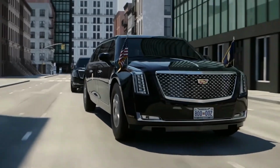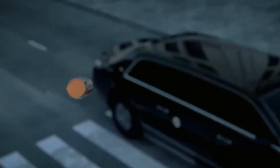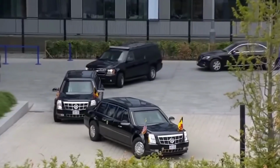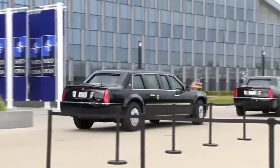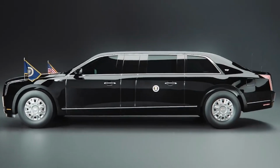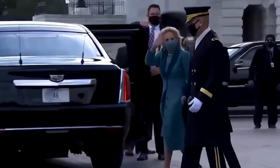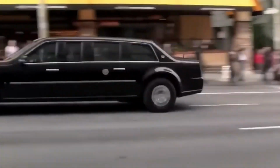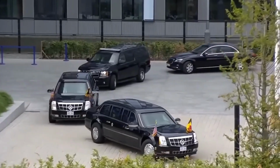This heavily armored vehicle looks like an ordinary limousine, but it's actually a mobile fortress, designed to withstand bullets, explosions, and chemical attacks. The exterior of the Beast is made of 8-inch thick bulletproof glass and armor-plated doors that weigh as much as a commercial jet's cabin door. The tires are reinforced with Kevlar, allowing the car to keep driving even if they are punctured. If necessary, the vehicle can completely seal itself off from outside air, protecting passengers from chemical or biological threats.